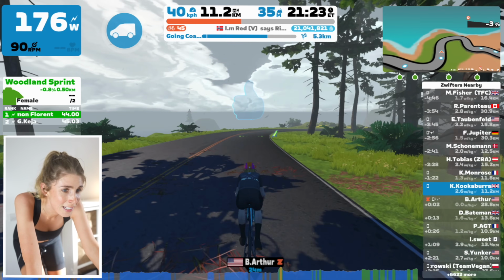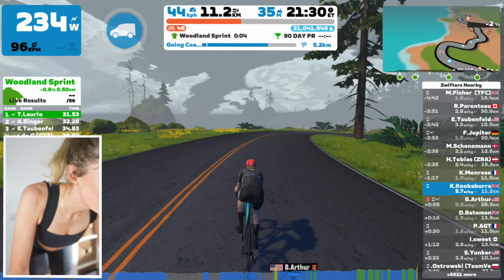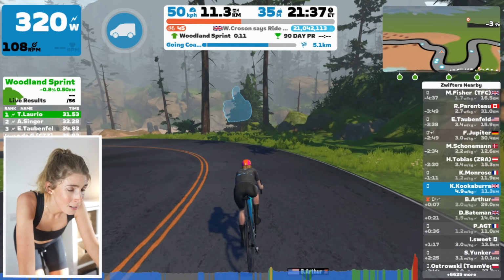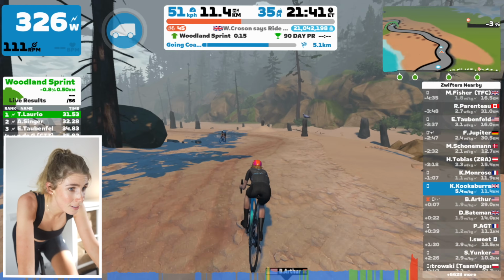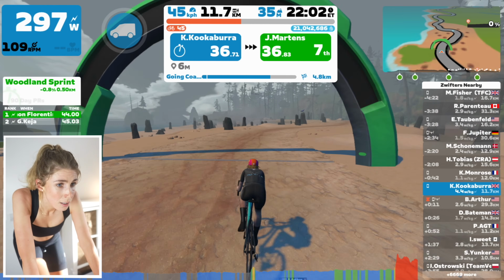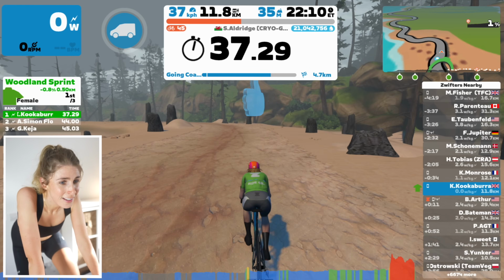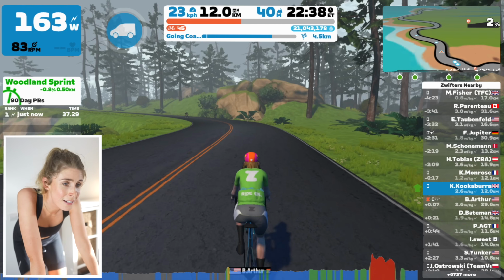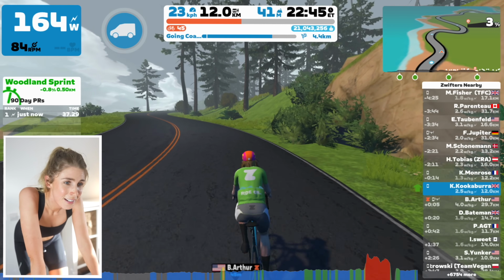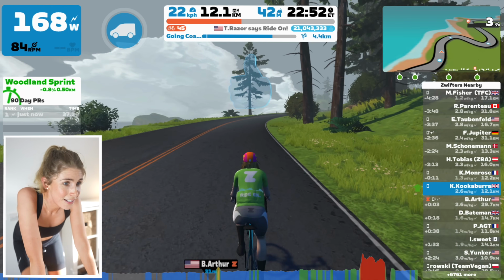Oh, you see the green? That's the sprint section, Woodland Sprint. My sprint's shocking though, so there's no point. Probably the only time I'll ever get a sprinter's jersey. I kind of felt that's only because there's not many other people that have done it. But I'm going to take it because I'm not a sprinter.